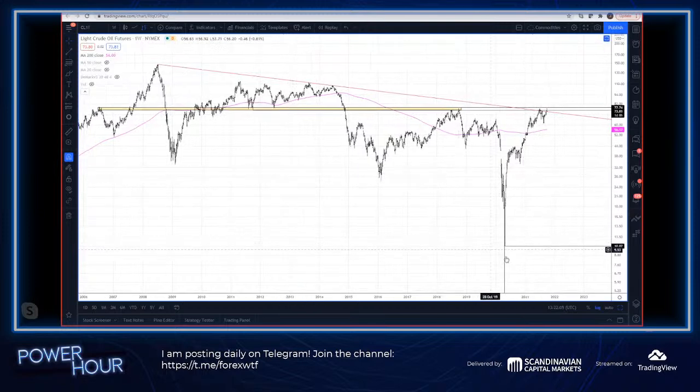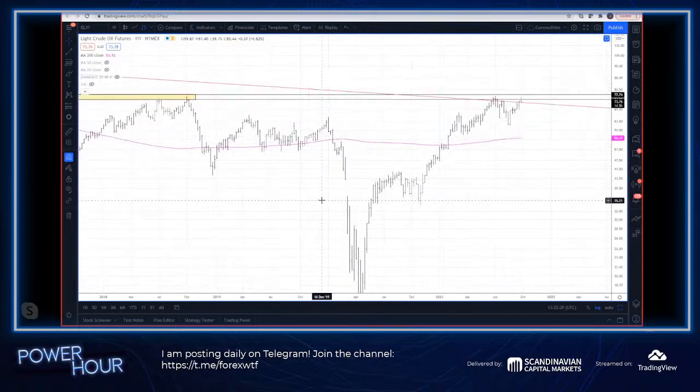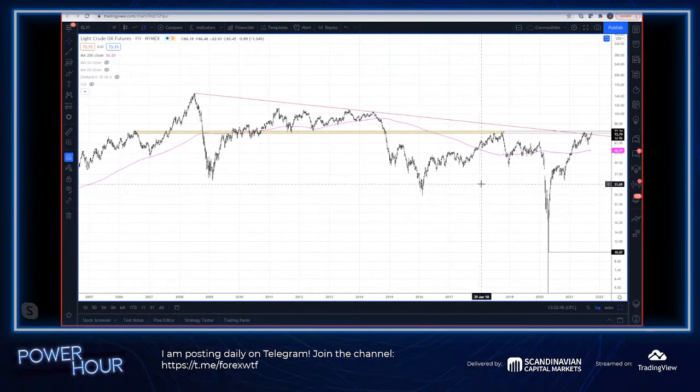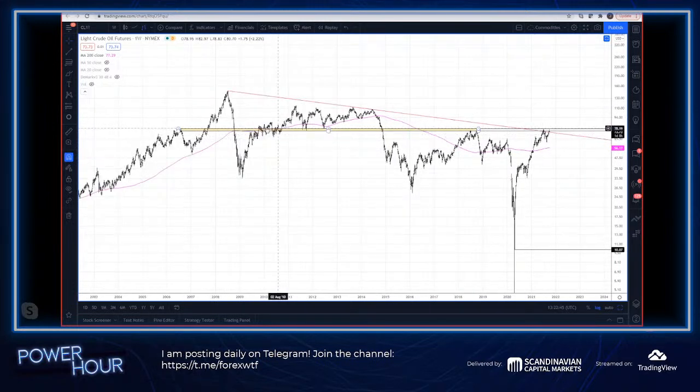So it's kind of incredible to think that back in March of 2020, there were contracts that traded negative $40, right? And here we are now back at $74, trading the same level we were back in 2018. So yeah, keep an eye on crude up here. As a sentiment guy, kind of a contrarian guy, I'm a seller up here. However, that's a trader mentality. From a very long-term standpoint, if we break above this, it's a big deal. Again, it's not just the trend line, it's a huge horizontal level.